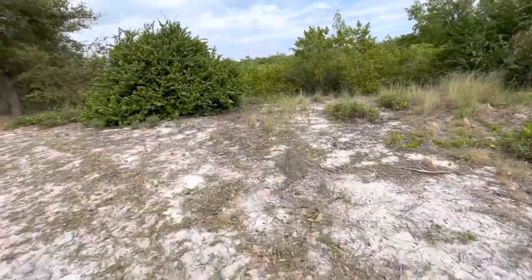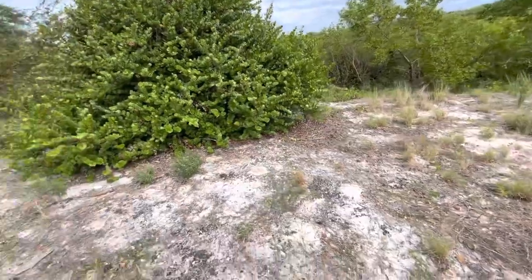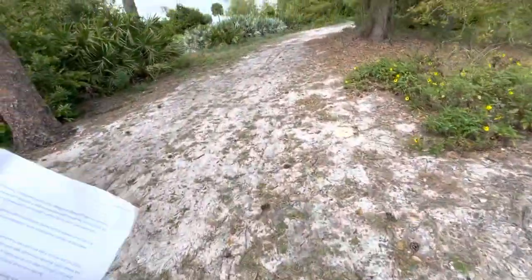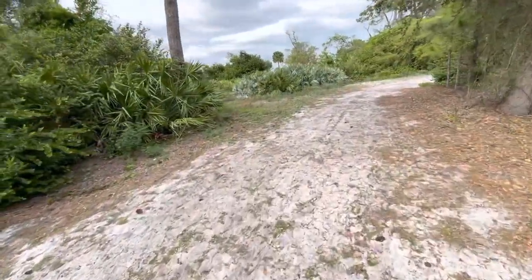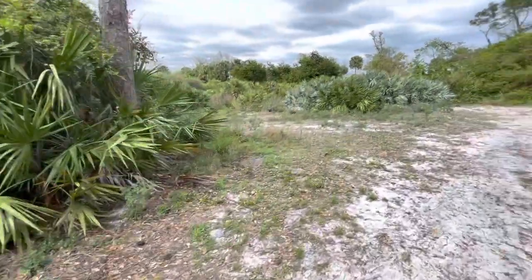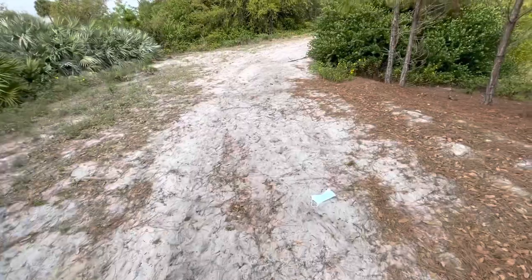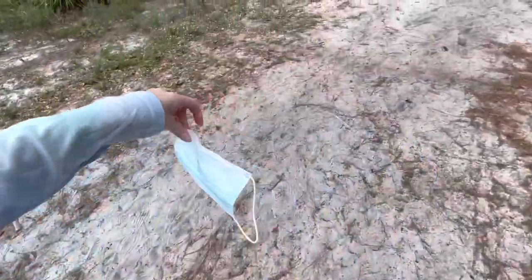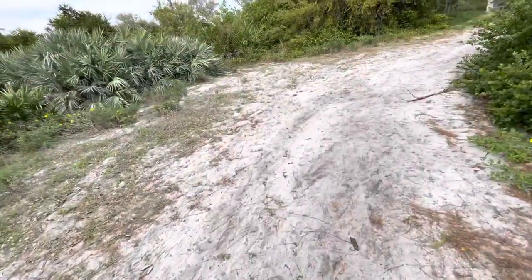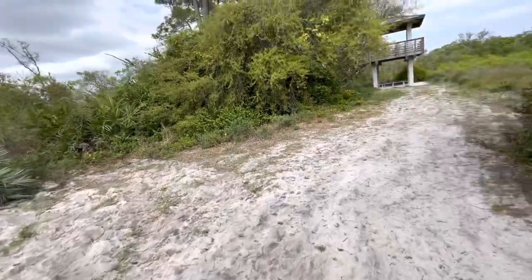It looks like the county had a tractor and they backed up right here with all these shells. And I don't want to take the shells from here because I don't want to ruin the environment. But we can definitely look at them. As we get closer, we'll be able to see them a little bit better. This looks fresh. Okay, in the bag you go, or my leggings.